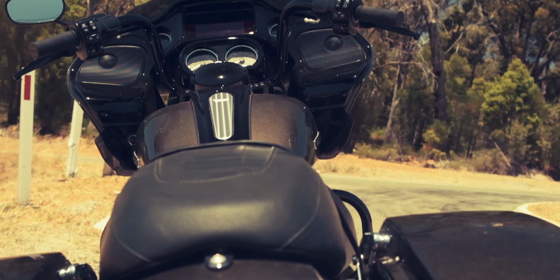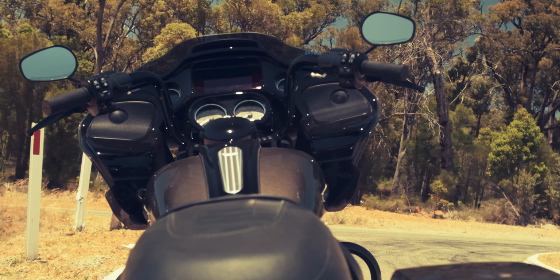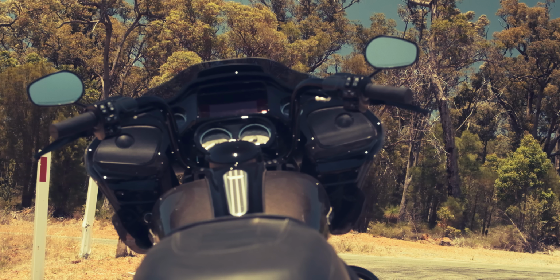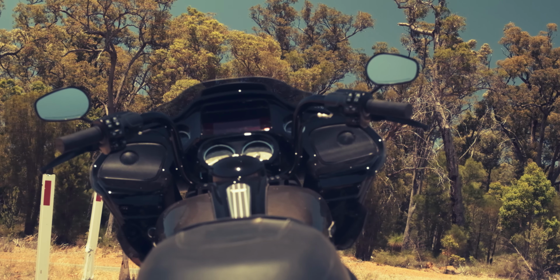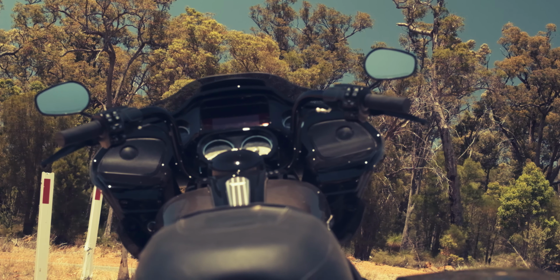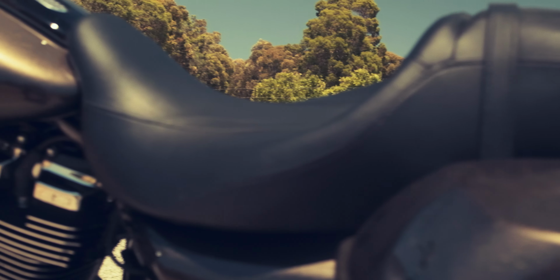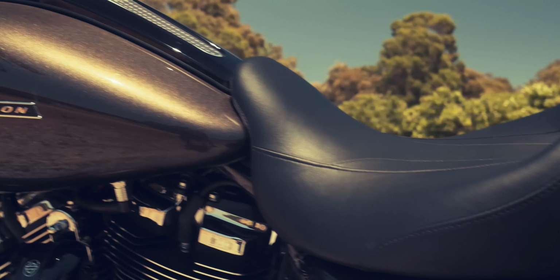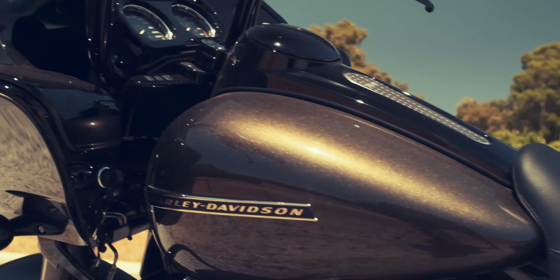Now, because of this design, it does change the layout of the cockpit area. I think this is a point of contention for Harley riders. Do they like the Street Glide with its more classic Cadillac style with all the gauges on top, or here with the Road Glide, Harley's forced to move the gauges and move the speakers around to fit this frame mounted fairing, and it's a really tough thing to handle.